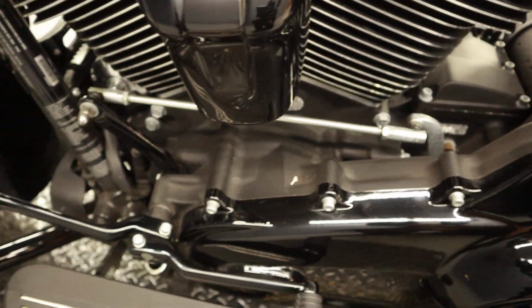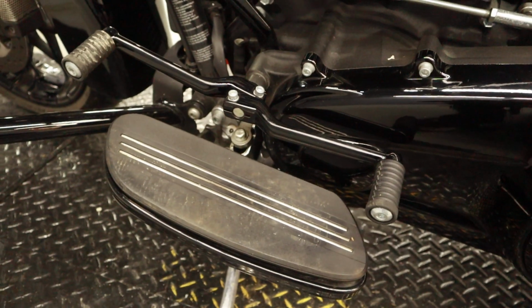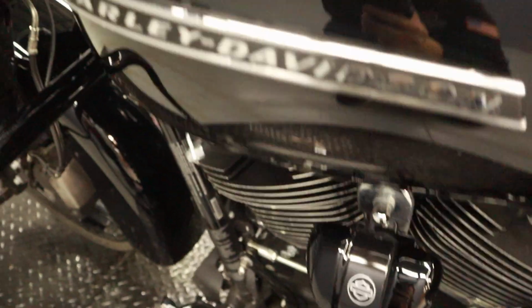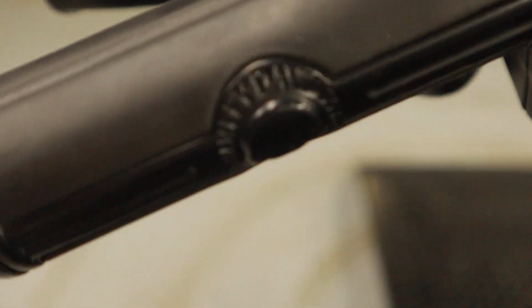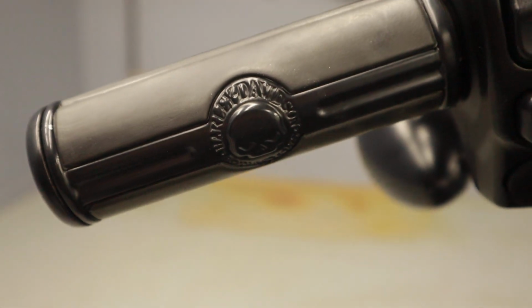A little bit closer look for you, just a little bit of rust. But with 10,000 miles, you kind of expect that. Toe and heel shift, it's kind of special nowadays. One cover. All right, the grips are from Willie G's. I think that's depicted well enough for you.